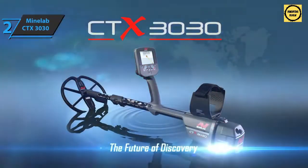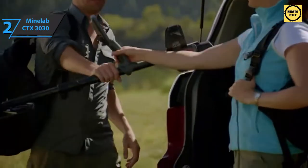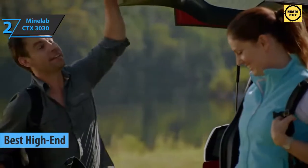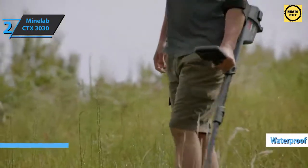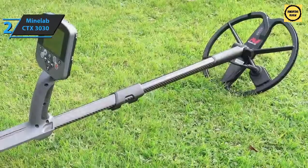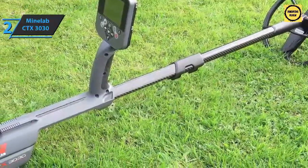If you're looking for a top-quality product, we especially highlight the Minelab CTX 3030, which has justifiably won the title of the best high-end metal detector available on the market in 2022. What we like about this one is that it's waterproof up to 3 meters. The detector itself is quite heavy, but it doesn't seem too bulky. The standard spool is great, but the real benefit of owning this Minelab is in the wide range of different coils that are easy to replace.